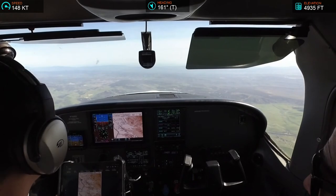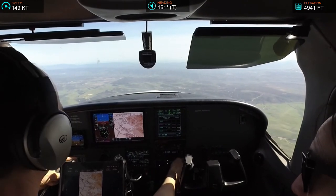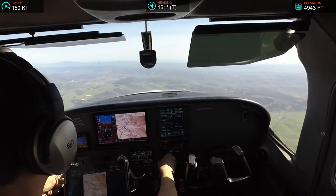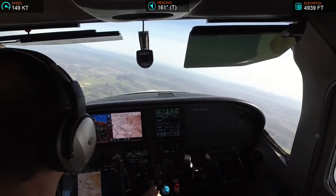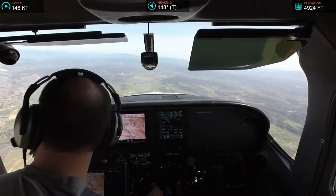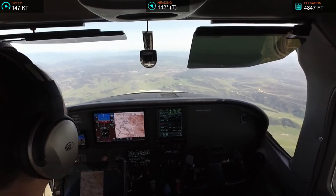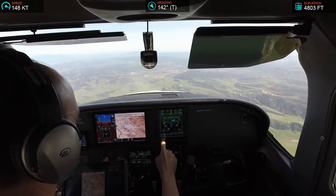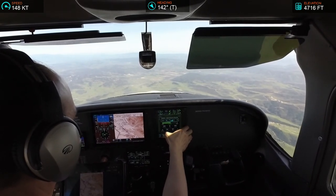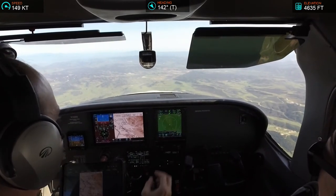32 Echo Alpha, turn left, heading 120, descend and maintain 4000. 120 to the left and 4000, 182 Echo Echo. Air 32 Charlie Golf, radar contact over Oceano, Santa Maria altimeter 3023. If not already, change to my frequency 124.15. 124.15 for 32 Charlie Golf. Air 2 Echo Alpha, turn left, heading 120, descend. Okay, turn left, air 2 Echo Alpha, heading 120, descend and maintain 4000.